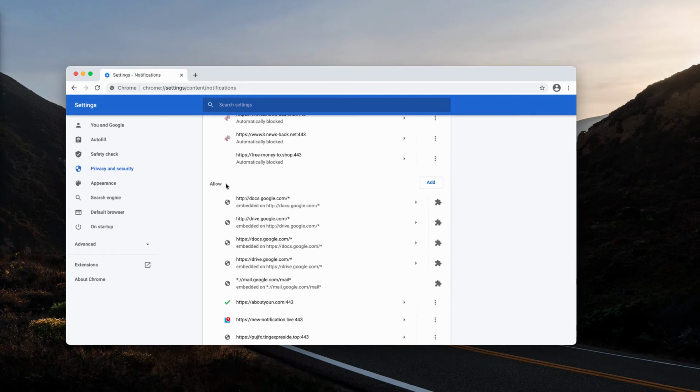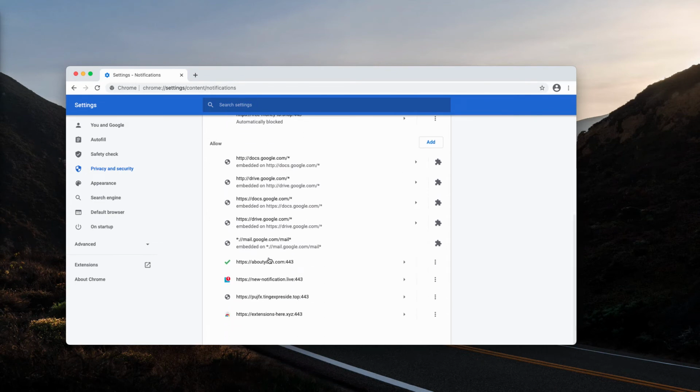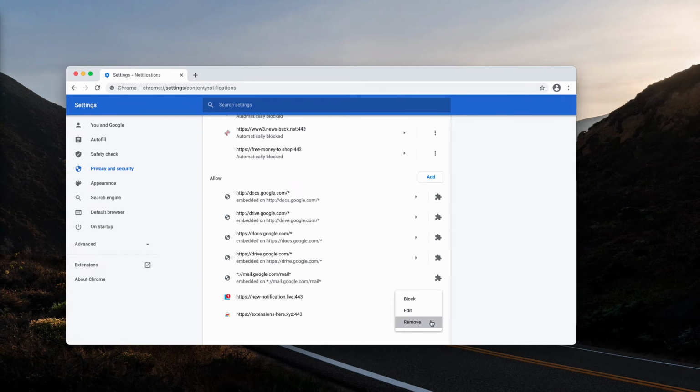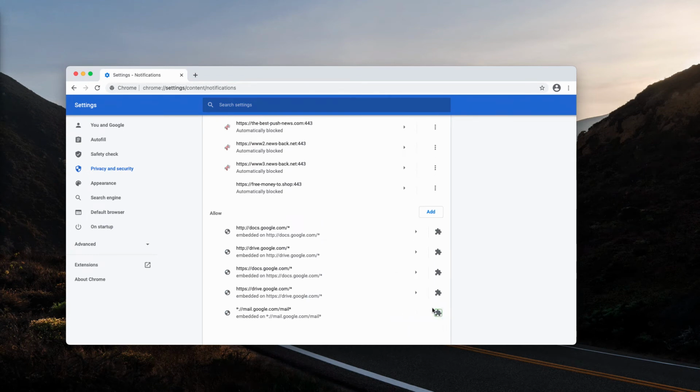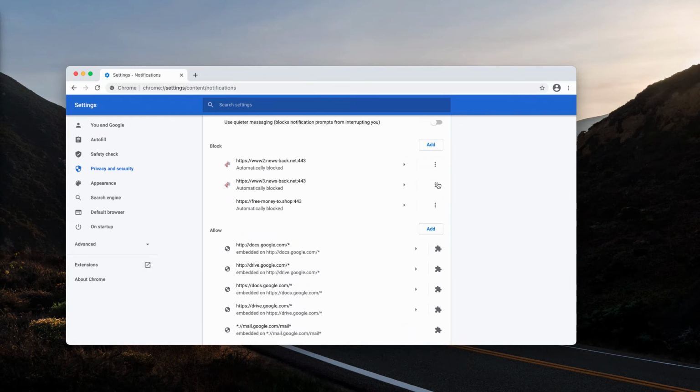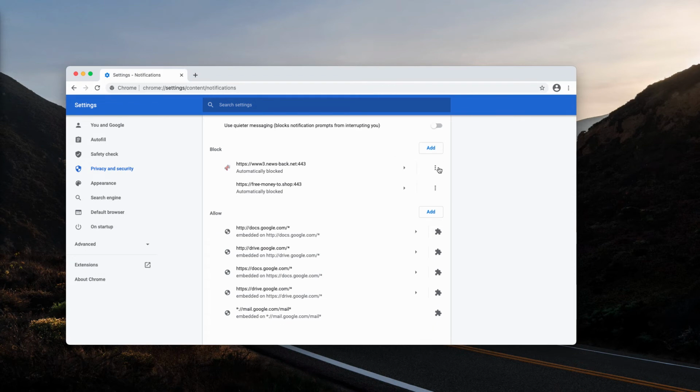Now pay attention to the Allow area. You need to find this dangerous website and remove it from this list. You may also delete other suspicious sites that don't make any sense. Even in the block area, if you find some dangerous resources, get rid of them completely.